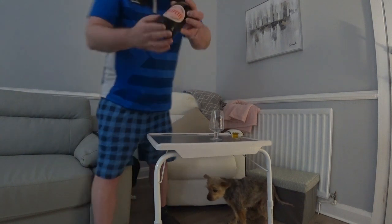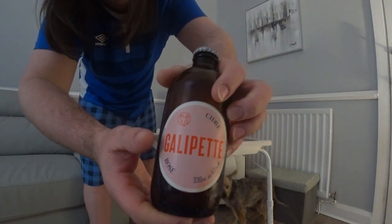But yeah, produced by Les Celliers Associés, 22690, Pleudihen, France. UK imported by DRT White Drinks Limited, Berkshire. And it's 4.0%, 313ml bottle. I'm gonna show you what it looks like anyway. Here you go, Galipette cider.